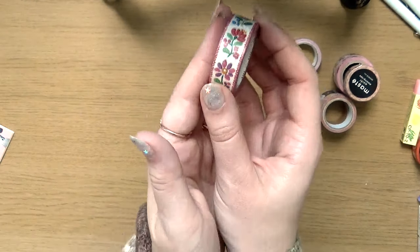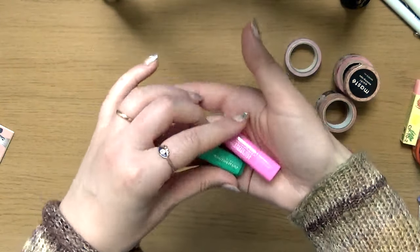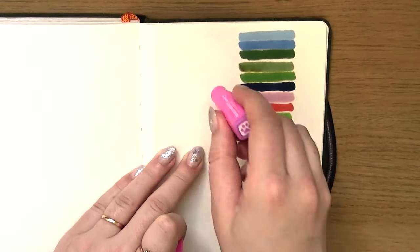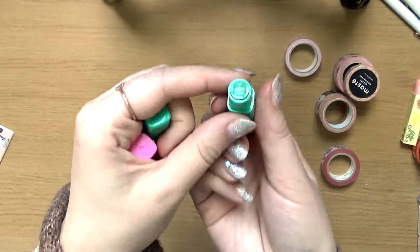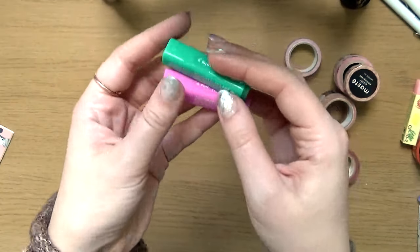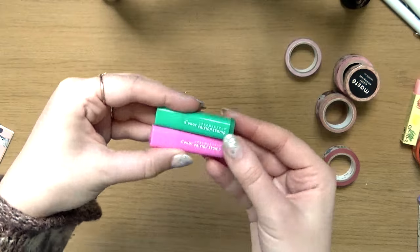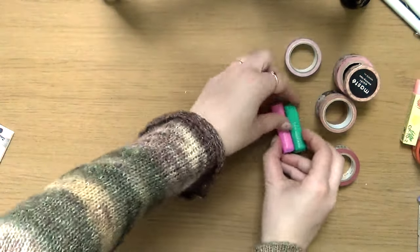This one I thought was particularly cute. Isn't that cool? Okay, so these are stamps. They are made with the Pilot Friction ink, which means they're erasable, which is really cool. A little paw print, a little frog. So I can stamp these everywhere, and if I decide I don't like it, I can just erase with a normal eraser. I think the way it works is the ink is a heat sensitive ink, so it disappears from heat, from the friction from an eraser, which is really cool.